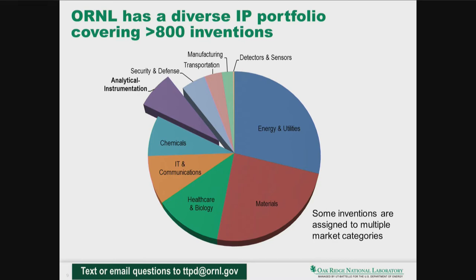We also have significant intellectual property in materials, and that ranges from nanomaterials to bulk alloys. We have significant intellectual property in healthcare and biology. Most of the work that we do in that space these days is related to renewable energy. We have significant intellectual property in IT and communications. Again, a large part of this is related to high-performance computing and large data and analytics.